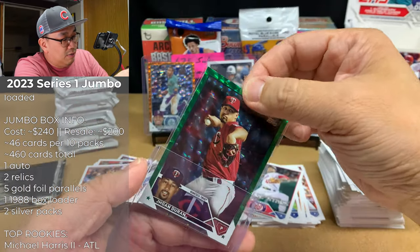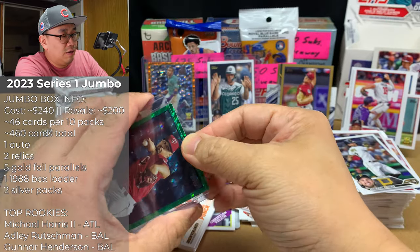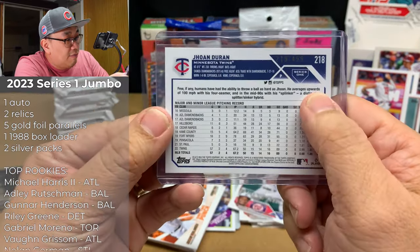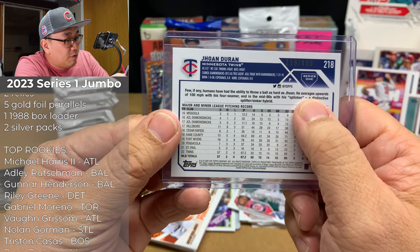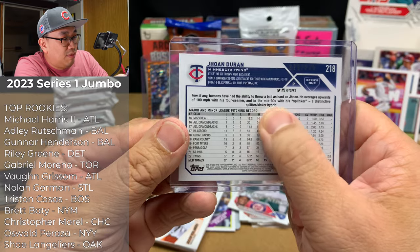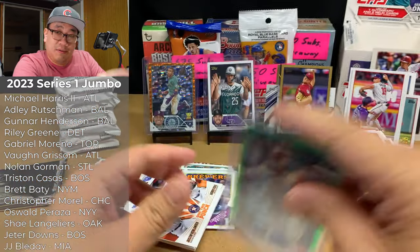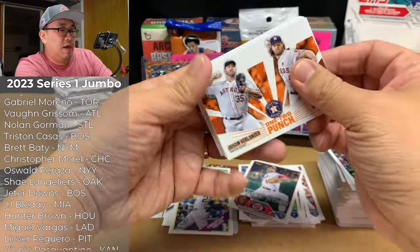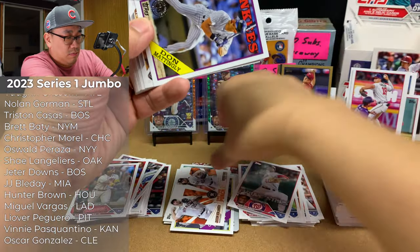This guy throws, like, what? Like, 100-mile-an-hour sinker or something? Does it say here? It averages up to 100 miles per hour on his four-seamer. Oh, and a mid-90s splinker. It's a splitter-sinker hybrid. That's cool. So we got a 1-2 punch of the Astros here.